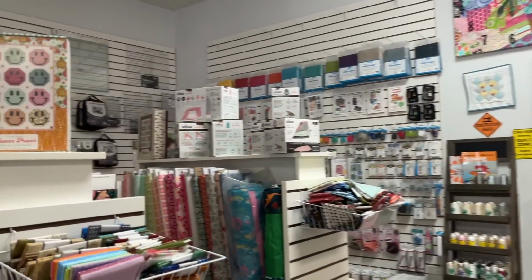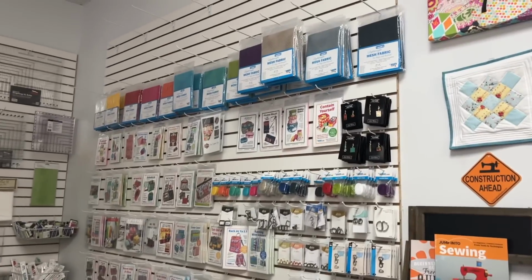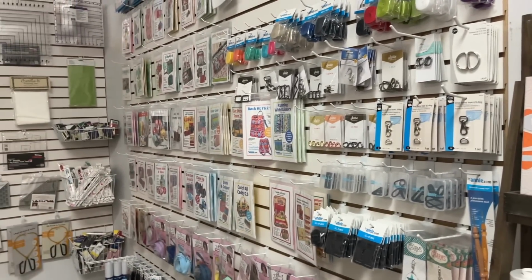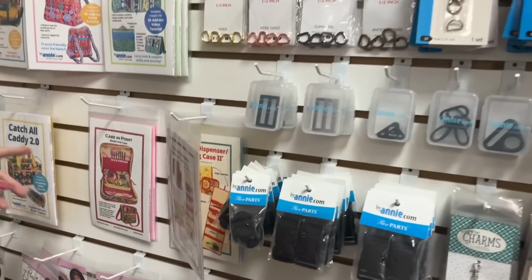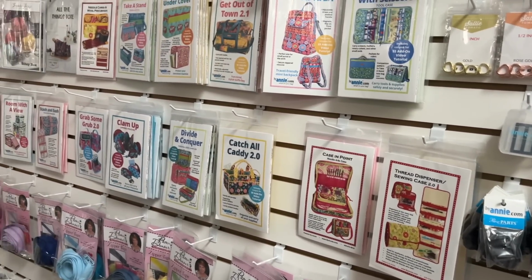Wow. So this is a one-stop shop. We also have a whole lot of bag making supplies. This wall here is nothing but bag making supplies. If you've ever heard of By Annie, I'll show you what I'm talking about. These are her patterns. Oh, wow. Here's all the supplies to make those bags. Oh my gracious. So they're neat.